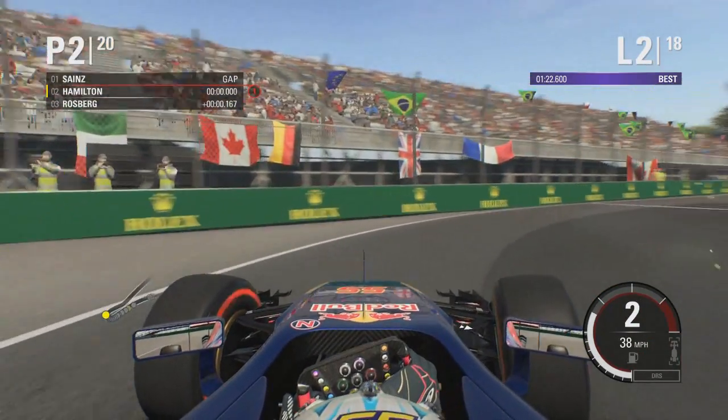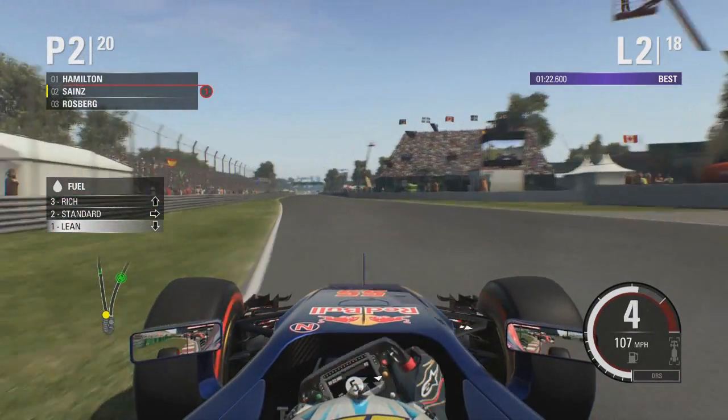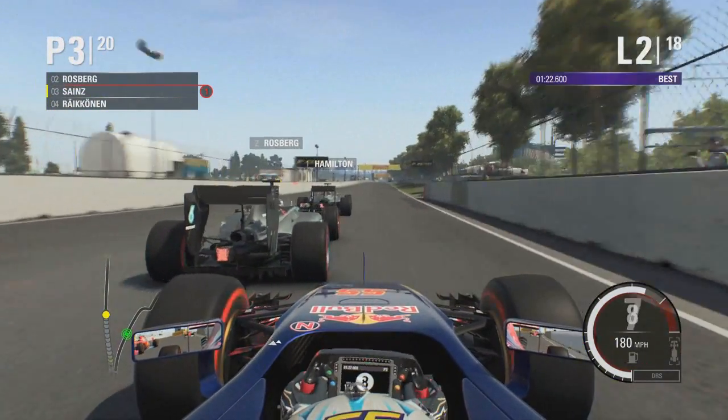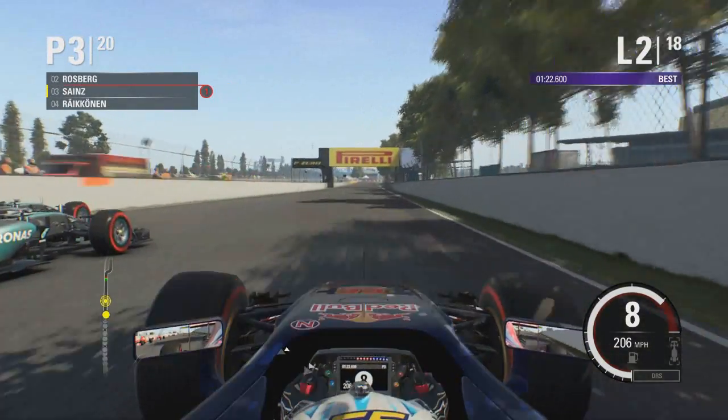I didn't actually realise Hamilton was still down the inside of me there, but we're heading down the straight three wide. It's myself and both of the Mercedes here. You can see three wide, but Hamilton's got slightly in front, but now we're in a line and there's no DRS to help us out here. It's a bit like NASCAR. Which way are you going to go?